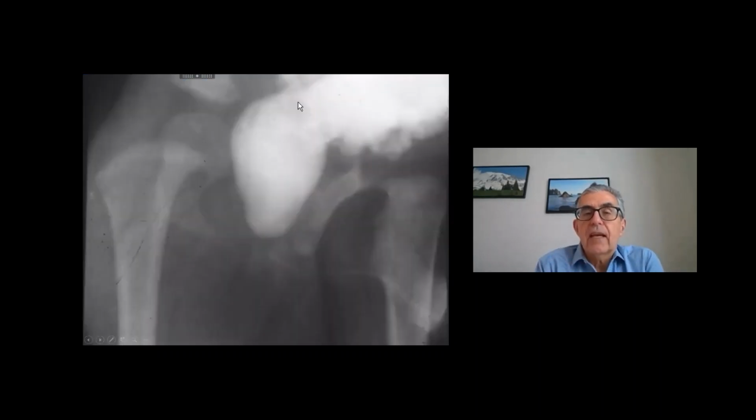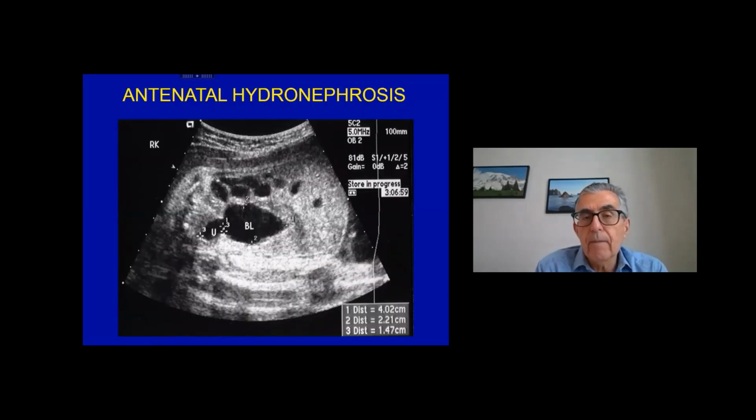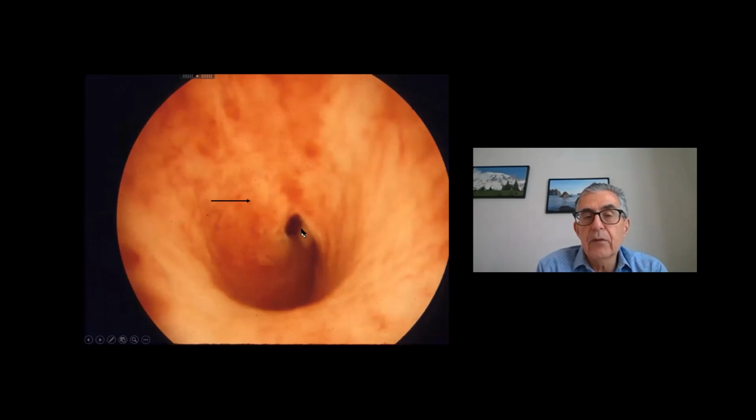Again, the VCUG is diagnostic. You notice the bladder is trabeculated up here. This is a dilated posterior urethra that is obstructed due to valves. And this is the appearance of valves. You notice a small opening and a valve over here.